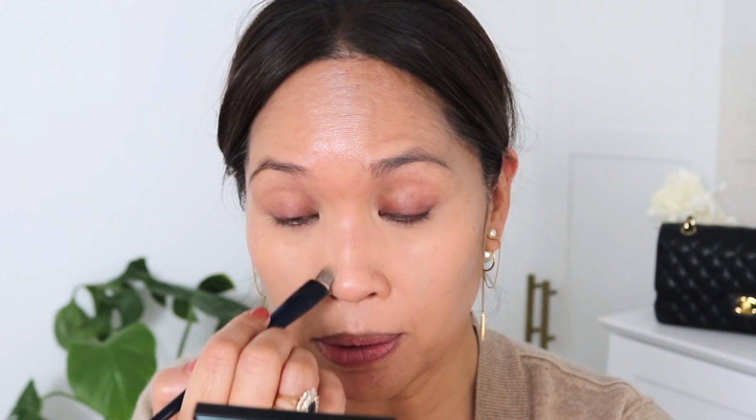But I did communicate with the rep online at Clé de Peau just to see what the differences were, because I noticed there was an ingredient in the new Clé de Peau concealer that addressed hyperpigmentation, which was really interesting to me. So far I like the tone, and maybe it's just the certain batch, but I like the tone of the older Mocha. There's a little bit more brightness over here.